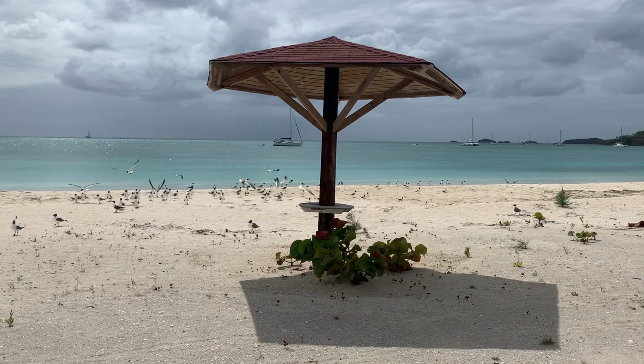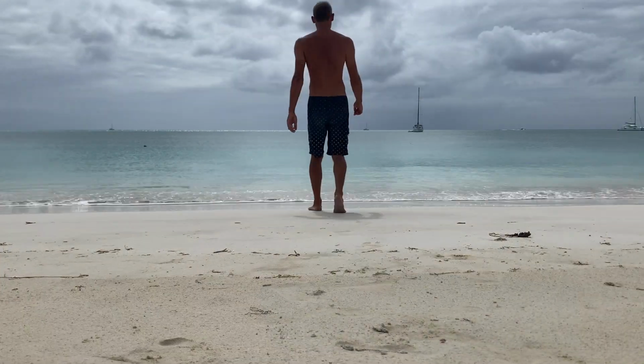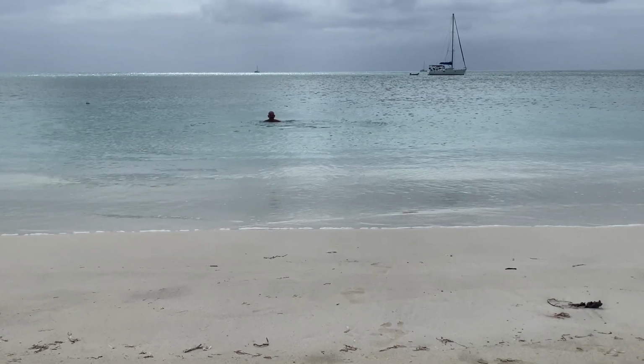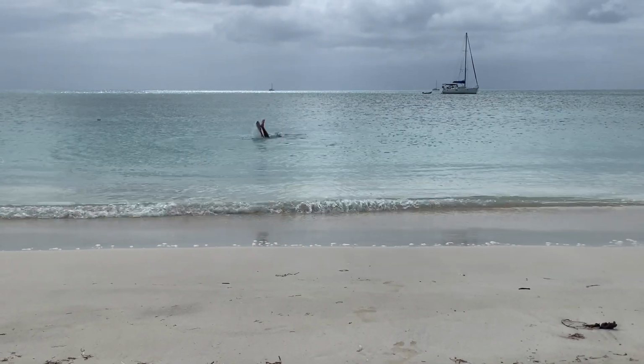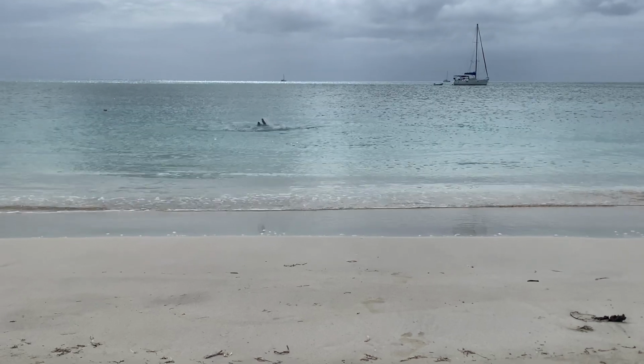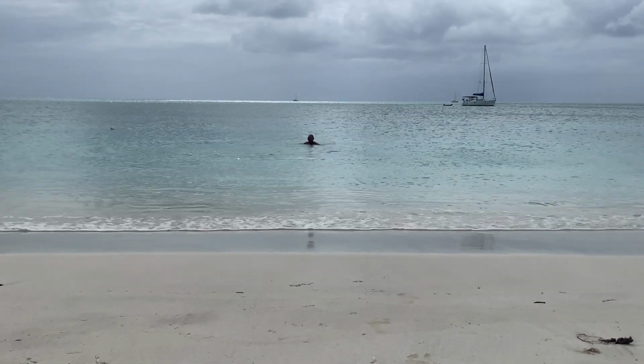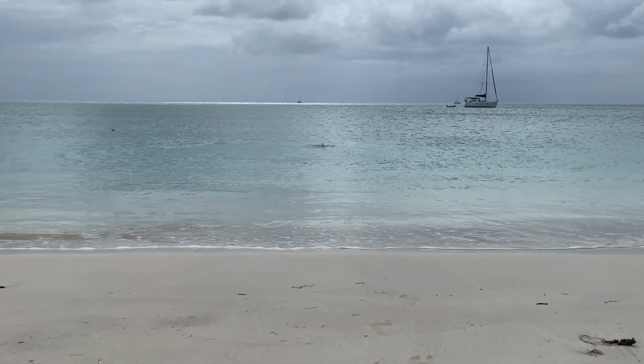Back on the beach, we see something in the water and Harald goes in to have a better look. And oh my goodness, I think it's, I might be wrong. I think if you look at the tail, it might be, yes, it definitely is. The lesser seen great bearded whale.